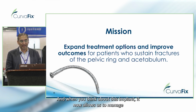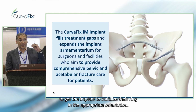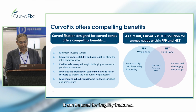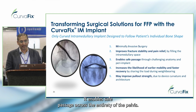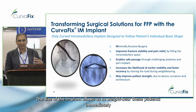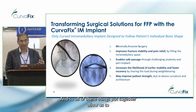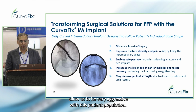And when you think about this implant, it now allows us to manage all kinds of patients who have fragility fractures of the pelvis, to stabilize their ring in the appropriate orientation, right? It can be used for high energy bone. It can be used for fragility fractures. It's minimally invasive. It's efficient. It enables safe passage across the entirety of the pelvis. The size of the implant allows us to weight bear these patients immediately post-operatively, which historically we have not done, right? And so all of these things put together, and I'll show some cases in a second, allow us to be very aggressive with this patient population.